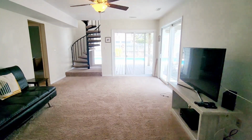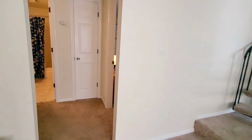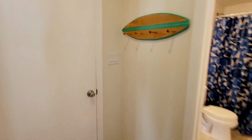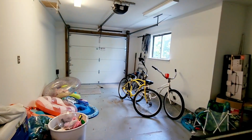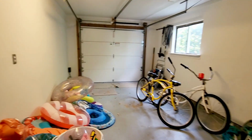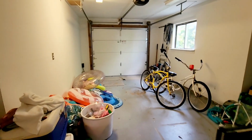All right, that's the inside. Now moving to the outdoors. Oh, I do apologize. We also have a garage right here. So you can definitely park in here, and as you can see, we have a few bikes available for you, beach chairs, floaties, whatever you want to use, this is available to you.